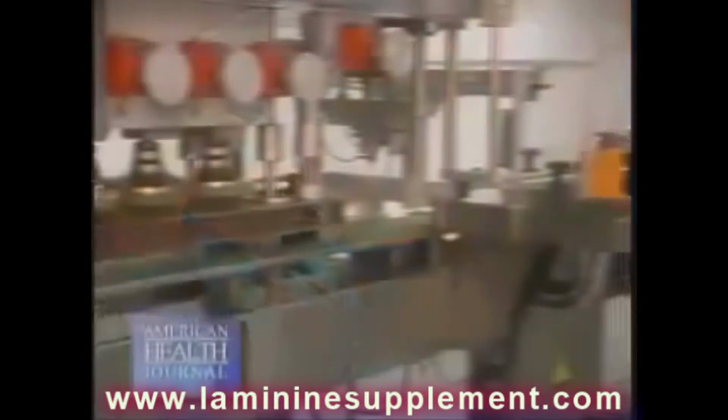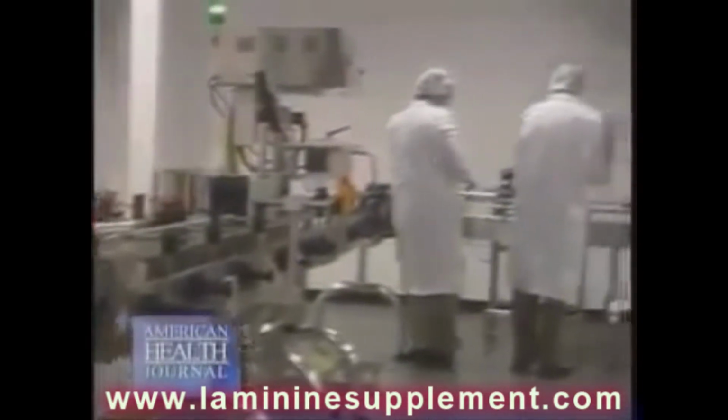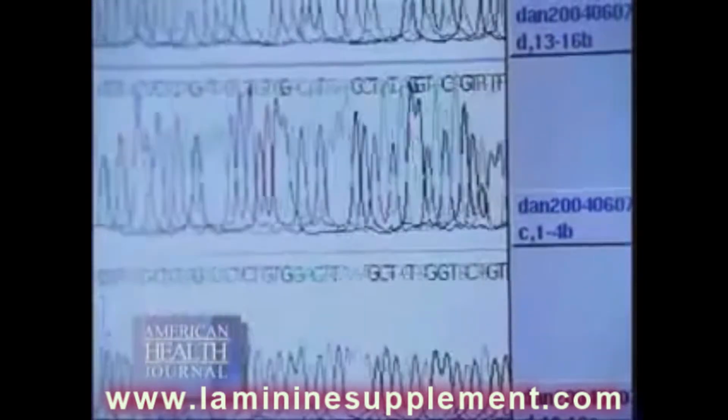So the egg is harvested on the 9th day. These factors are at their greatest concentration. The product is freeze-dried, or lyophilized, meaning it's put into a powdered form without the application of heat. And because of that, these fragile proteins are not damaged or denatured.